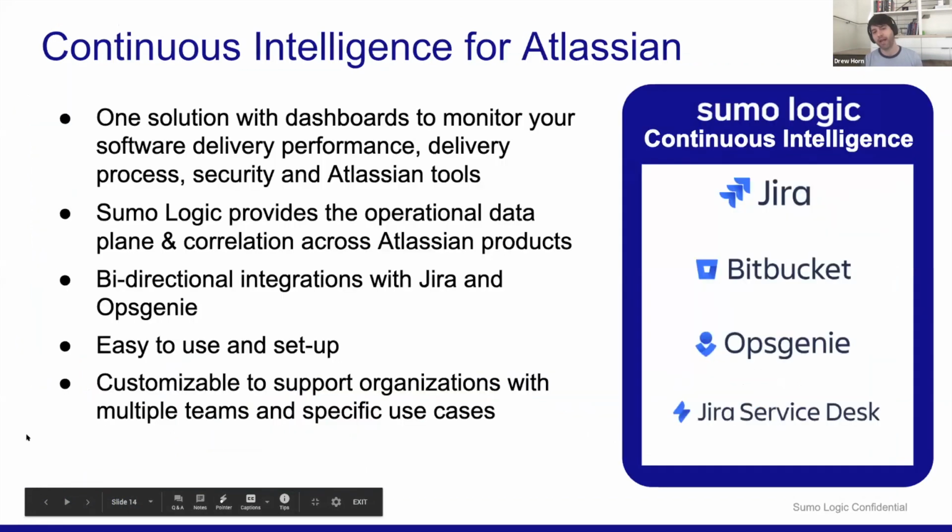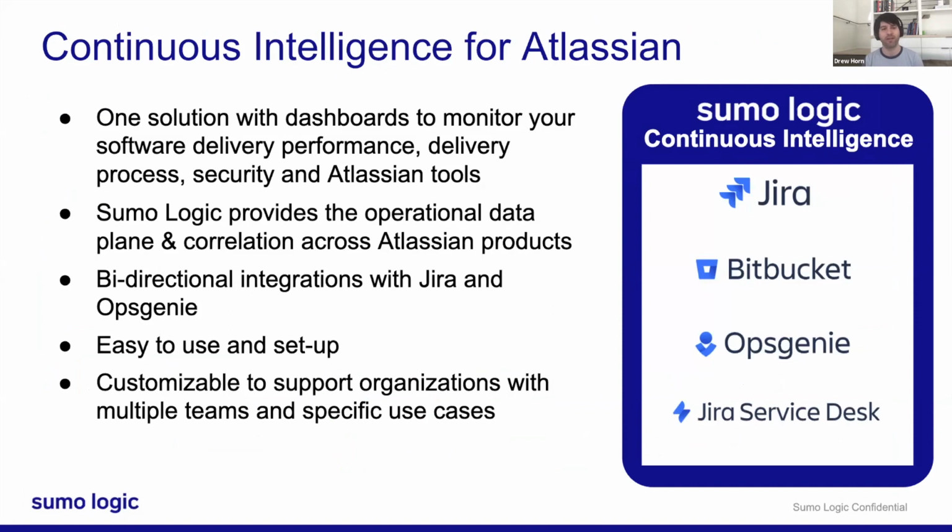And from here, I'm going to hand it over to Rishi to provide a little bit of architectural overview of the setup and actually walk through the demo. Go ahead, man. Sure, thanks, Drew.